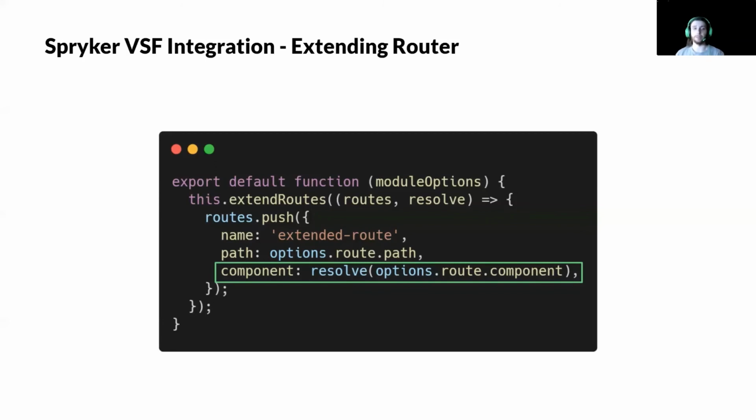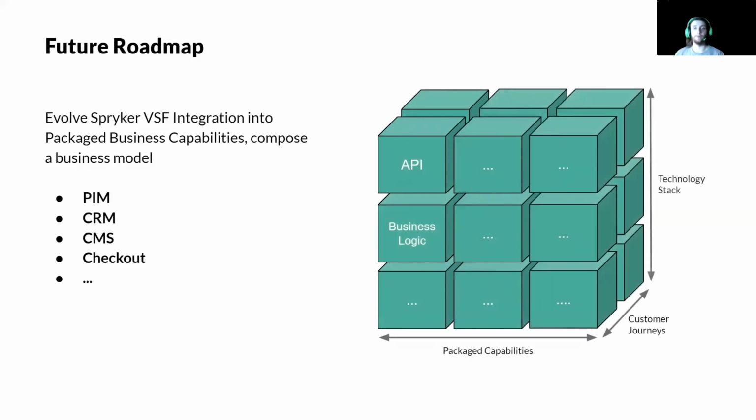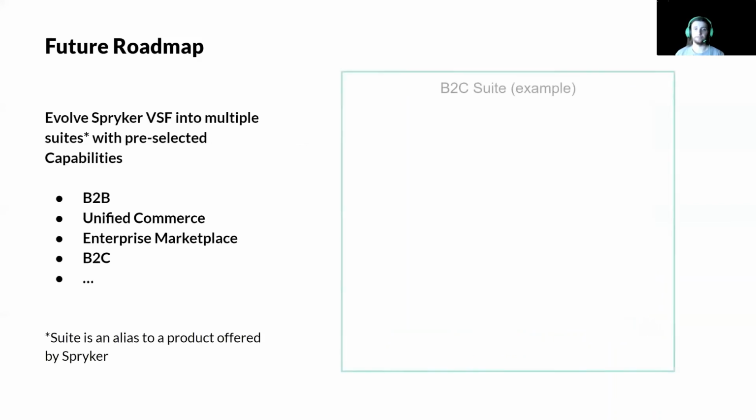on the extension mechanism. So now that we've covered an important topic of extendability that we leverage in our integration, let's talk a little bit about our plans for the future. We are working on evolving Spryker and Vue Storefront integration into PBCs so that all the features are structured in the packages around specific business capabilities such as PIM, CRM, CMS, checkout, you name it. So in essence, we wanted to have all functionalities to be focused around the business capabilities.